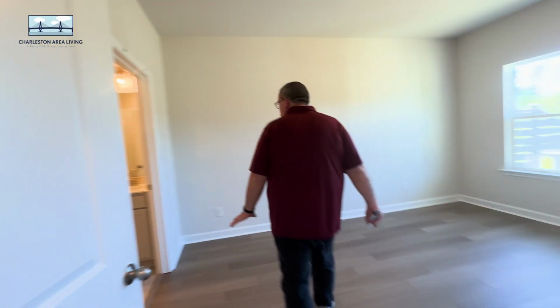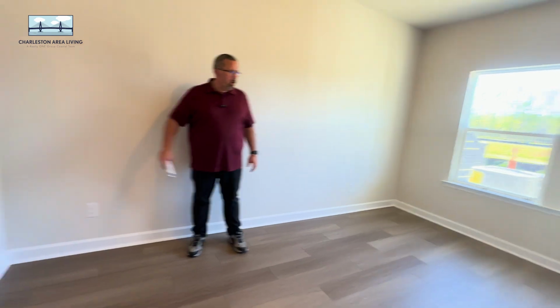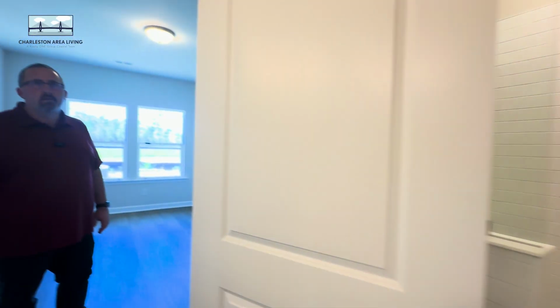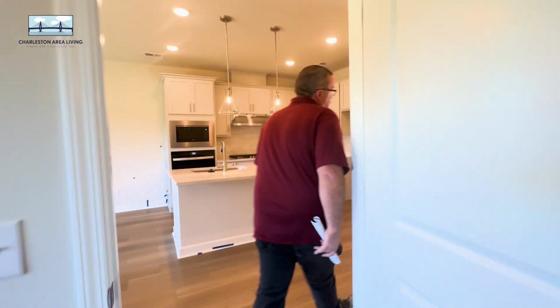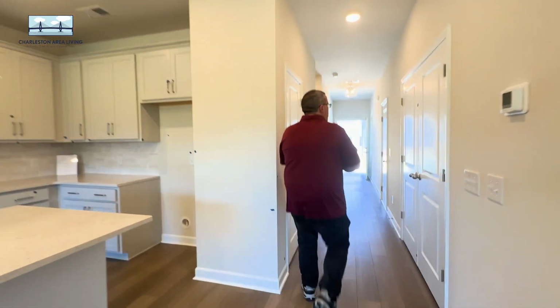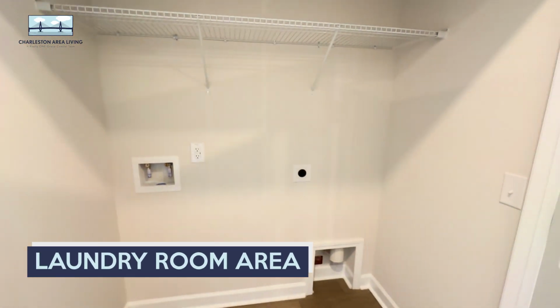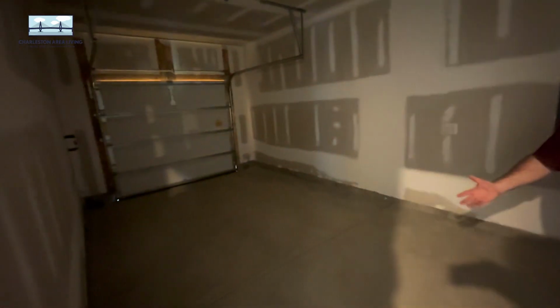Hard surfaces throughout. You still have the zero entry in the shower, and the only carpet in this whole house is right there in that closet. Just in the closet. That's weird they put it just in the closet. Why would people prefer carpet in the closet for some reason? That's okay. Here's what your laundry area would look like. And then it might be hard to see in here, but plenty of room for your car, or if you just wanted it to be storage.